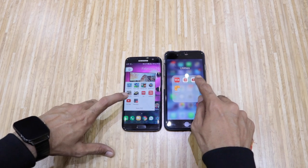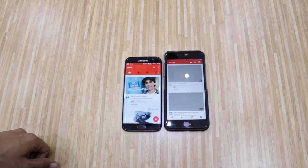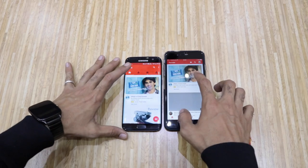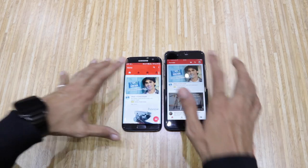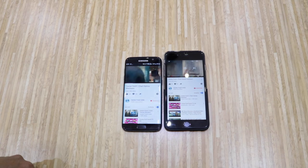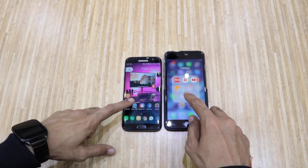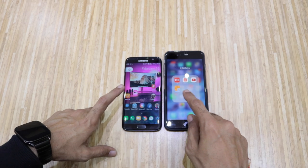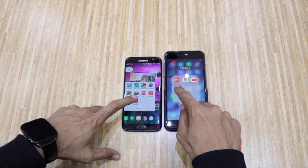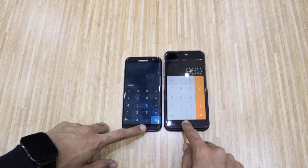Now coming to the next application, YouTube. So loading faster on the Galaxy S7 Edge. So let's quickly play this video and see who loads the video faster. So it loads faster on the Galaxy S7 Edge. So we can say the score is now 7-1. And finally, we come to the final application of the speed test, the calculator. So loaded much faster on the iPhone 7 Plus.